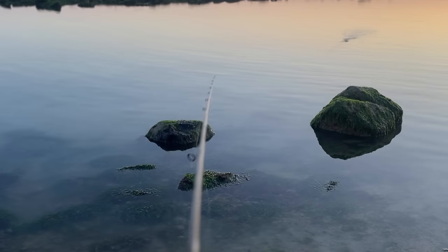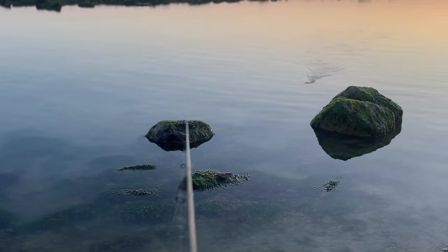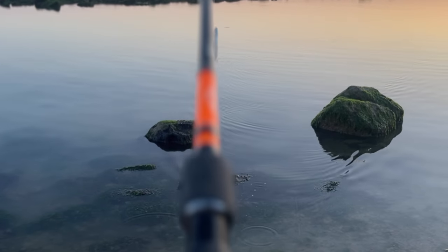Varying the speed of retrieve. Occasionally I'll tap that rod tip. Yeah, there are fish following it, but they're very small, I think. And we'll give it a few more casts and then we'll try the other one.